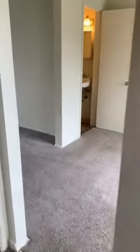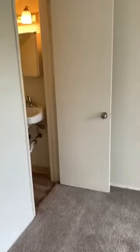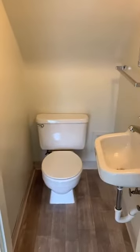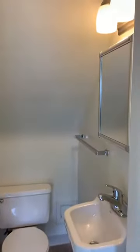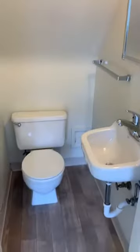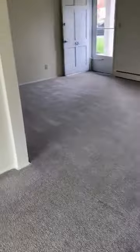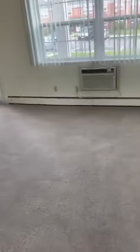And also on the first floor is our half bath. The wood look floor, updated lighting, just enough space when you have guests over. And from the living room, we'll head upstairs.